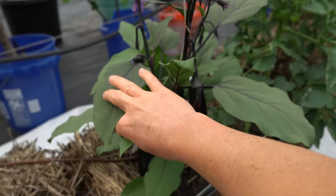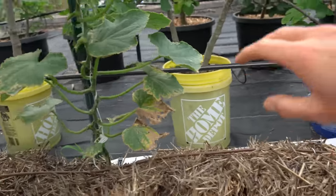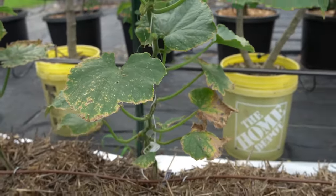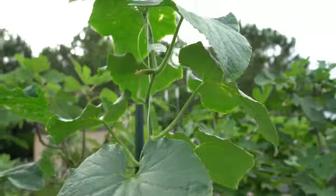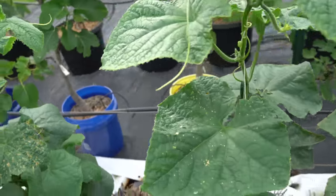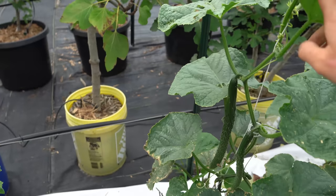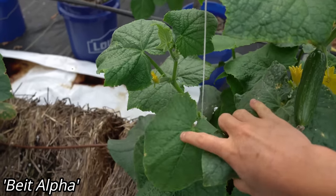I'm doing just as well on this eggplant right here that's starting to load up with fruit. But the real standout this year so far has been the cucumbers. You can see I've been harvesting them on the bottom of the plant, and the top of the plant is starting to set more and more. I'm starting to get some of the larger Asian types of cucumbers really start to set on aggressively. My bait alphas are starting to set on.